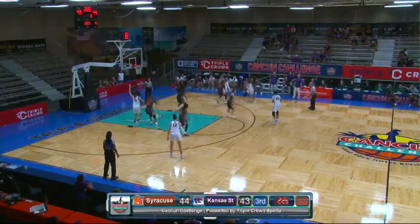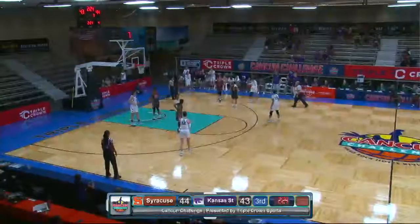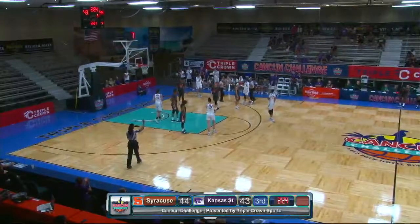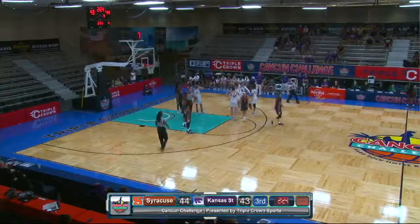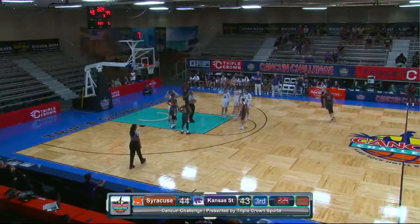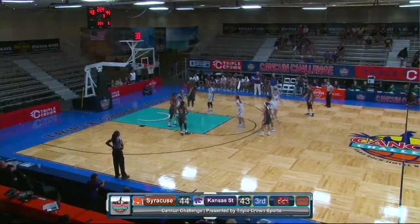Skip pass coming over to Simmons. She thought about lining up a three. And a whistle and a foul on Inksler, who was just all over Kayla Goff trying to keep her from getting the basketball. And that's going to be three on the freshman. The fifth foul will send K-State to the free throw line.